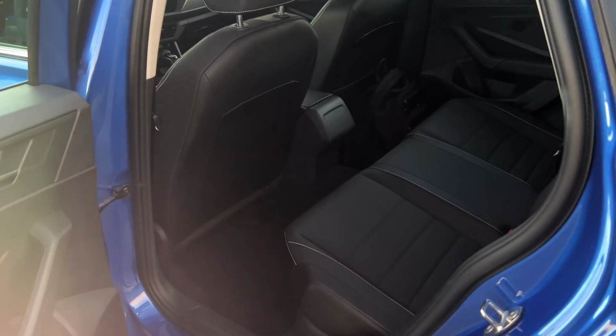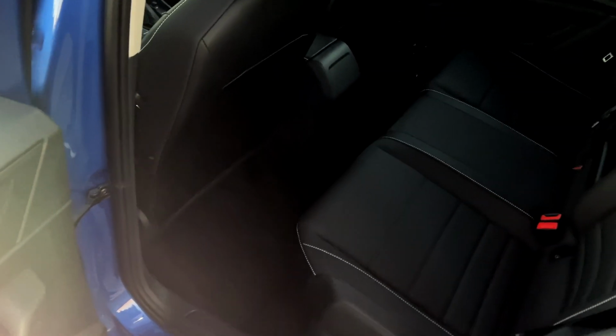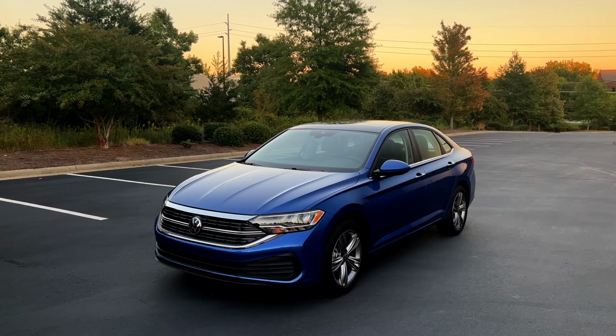The interior, even though it's predominantly plastic, is still well put together. There's no real creaks and rattles going on here. It's a lot like a Toyota product in that sense. I think it's good value. I think it's worth looking into. If you have one near you at a local dealership, it's definitely worth test driving it.